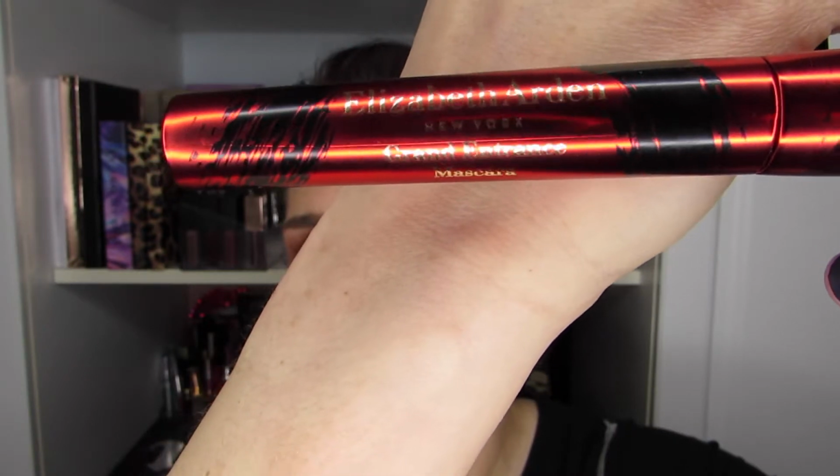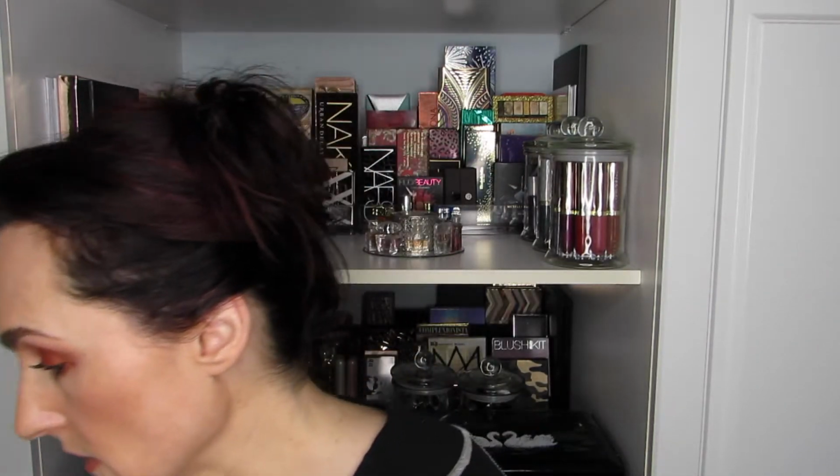And then finally, the latest edition is from the Elizabeth Arden holiday sets. The latest edition is this Elizabeth Arden Grand Entrance. And it's really hard to read on camera because it's gold on red, but this is what it looks like. It's a curved wand. It's very strange, but it applies well. The only thing is I don't think it's worth 33 bucks, but everybody has their preferences for what a good mascara is. So these 4 ended up coming into my collection late in the year. So that's, like I said, another 4. So we still have 7 to talk about.